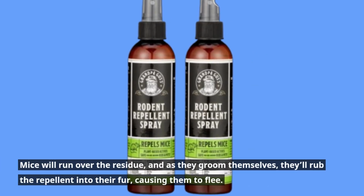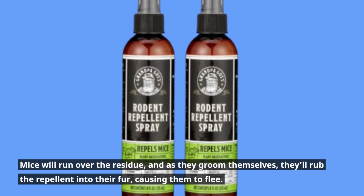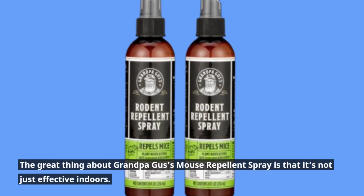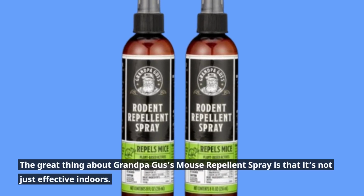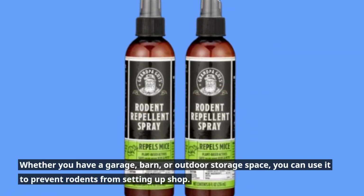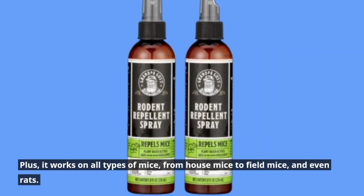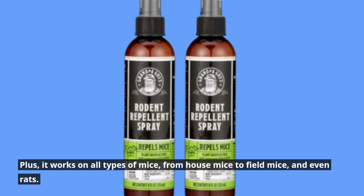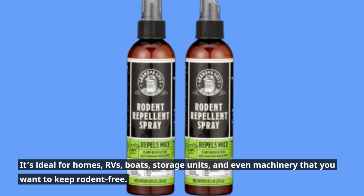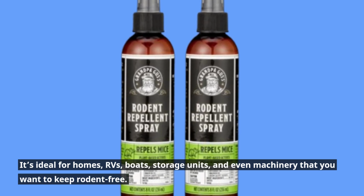Mice will run over the residue, and as they groom themselves, they'll rub the repellent into their fur, causing them to flee. The great thing about Grandpa Gus's Mouse Repellent Spray is that it's not just effective indoors. Whether you have a garage, barn, or outdoor storage space, you can use it to prevent rodents from setting up shop. Plus, it works on all types of mice, from house mice to field mice, and even rats. It's ideal for homes, RVs, boats, storage units, and even machinery that you want to keep rodent-free.